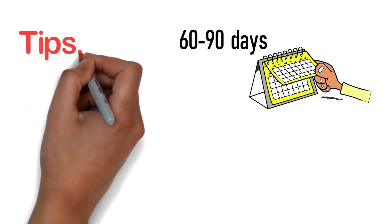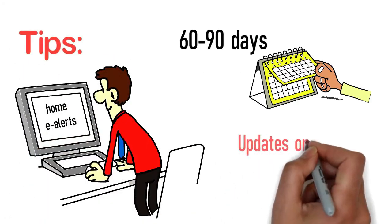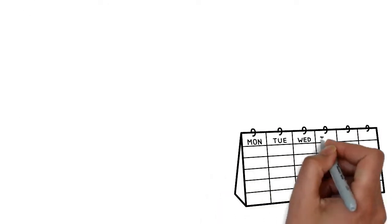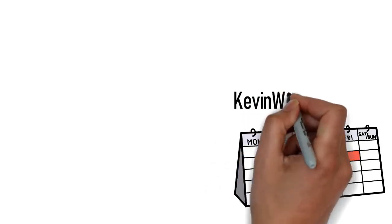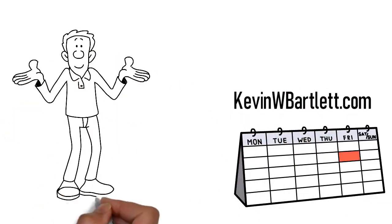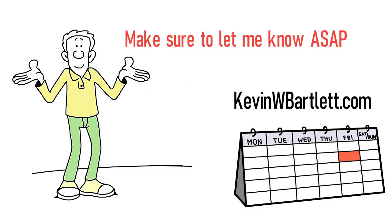Tips. Review your daily home e-alerts. Yes, they can get cumbersome, but they are updates on the market and properties. Schedule weekly time to go through properties on kevinwbartlett.com. If anything changes during the buying process, you realize you need something, for example, make sure to let me know ASAP. Step number 4, the offer.